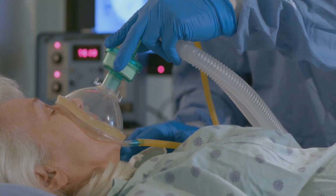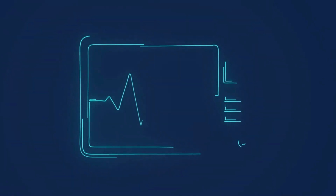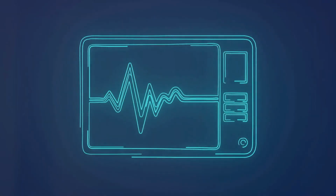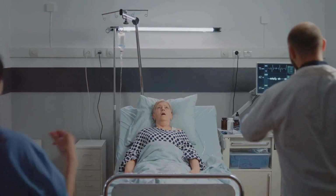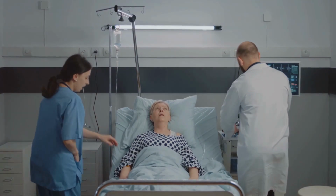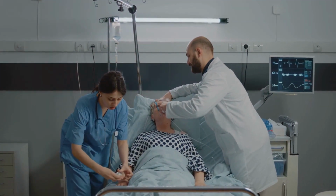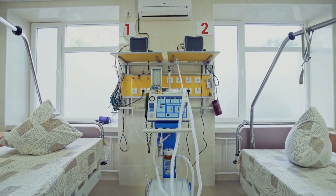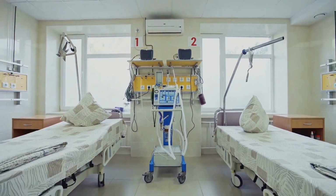Of course, mechanical ventilation isn't a one-size-fits-all solution. It's tailored to each patient's unique circumstances, taking into account factors like their age, weight, and the severity of their condition. The goal is always to support the patient's natural breathing as much as possible, while minimizing any potential risks or complications. So in essence, a mechanical ventilator takes over the body's breathing process when disease has made it too difficult or impossible for the patient to do so.